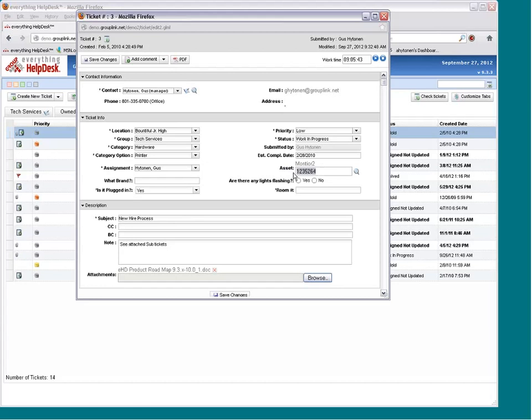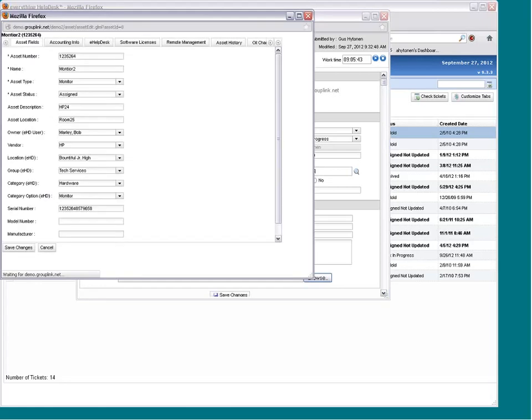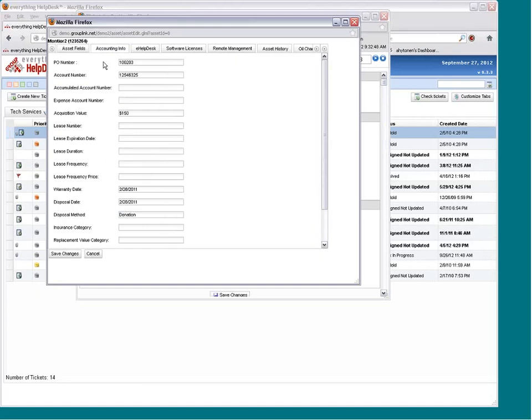Once I've entered a tag number, or maybe I do a search for a room number or location or whatever it might be, or even an end user, showing me their assets, once that's been inputted, it creates a hyperlink to the asset. Real quick, here are some of the fields that we're tracking on these assets. Numbers, names, types. Once again, drop-downs are configured by you. Statuses, maybe you want to do inventory. We've assigned it out. It's on hand. Locations, groups, vendors. There's a lot of information we're tracking here. Even accounting info. PO numbers, values, lease information, warranty dates.